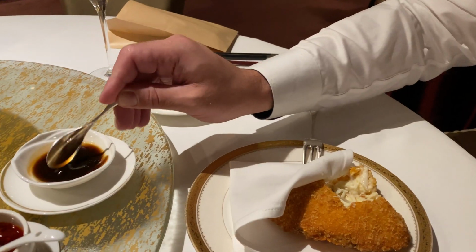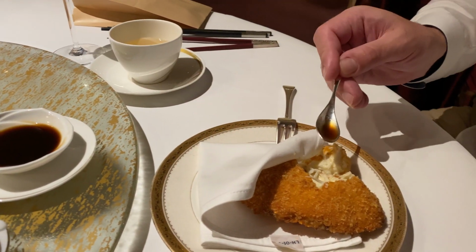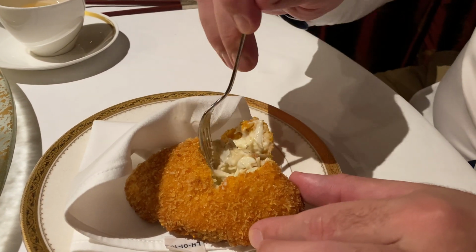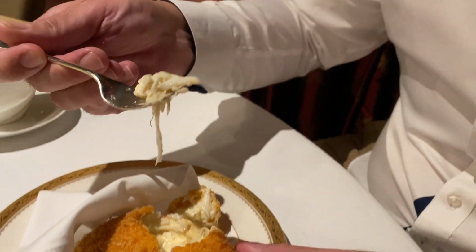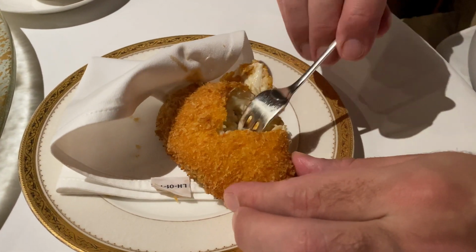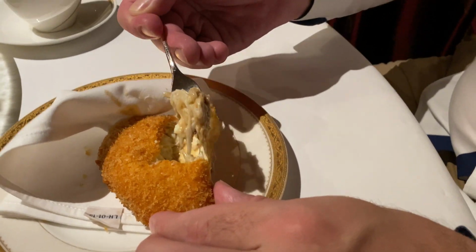Now, as you can see here, I was very tentative about adding Worcestershire sauce. It seems way too strong and overpowering for crab, but I'm wrong. It was a perfect match. Very interesting idea, Worcestershire and crab. I never thought of Worcestershire that way, but with crab, it's kind of like a vinegar, but with umami.